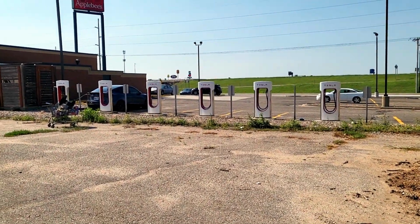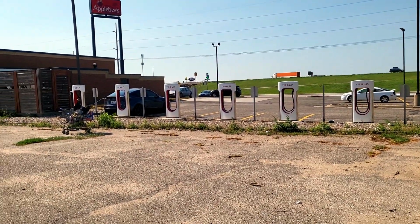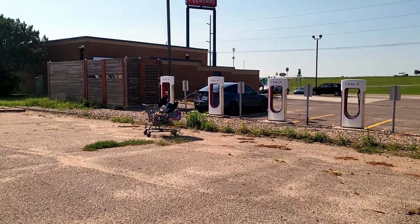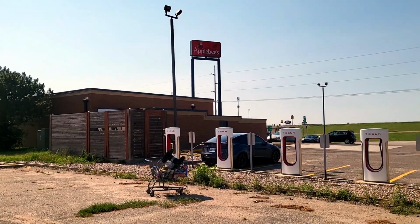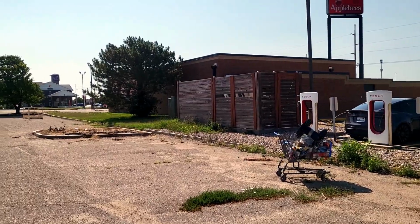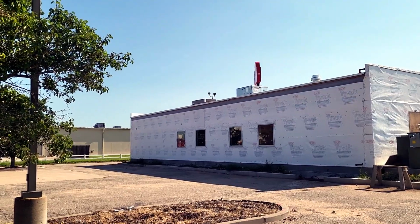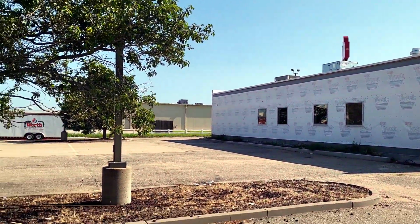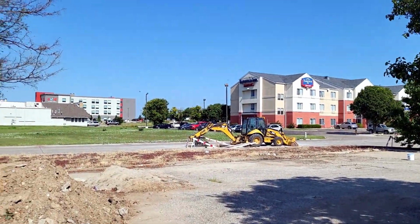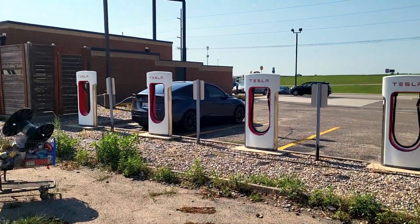Well, here we are in Hayes, Kansas at their 6-stall version 2 Tesla Supercharger. As you can see, it's not in the most fantastic of locations. Not terrible, but Applebee's doesn't open until 11 and it's 20 after 10. There's a gas station across the way, but you got to cross a busy road. And there is a Wendy's. We were going to go over there to get a bite, but they were closed for unexpected maintenance. So we walked over to this Fairfield and used the restrooms there, and luckily we got some car snacks. But yeah, depending on the time of day, not the greatest spot to hit up.